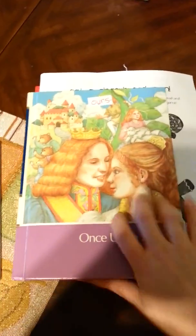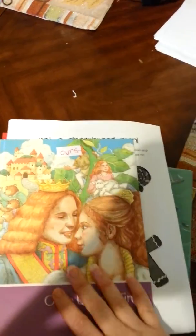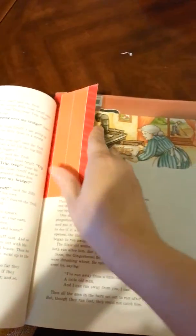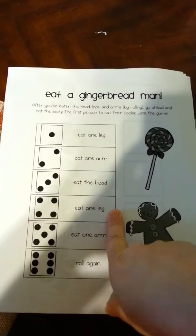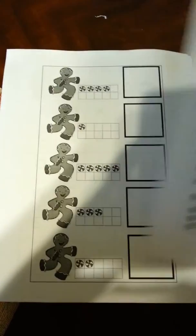And then our story for this week is going to be about the gingerbread man. So this is a book that I have. It's one of the Childcraft books, and it has the gingerbread story in it. So I'll be reading him the gingerbread boy, and after we get done with that, we have a few worksheets to work out. So he'll have a gingerbread cookie, and we'll be playing this game for that.